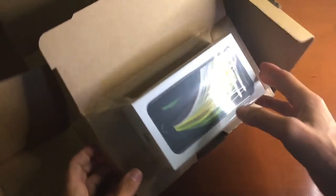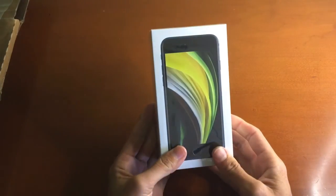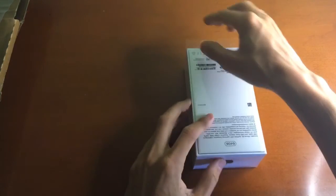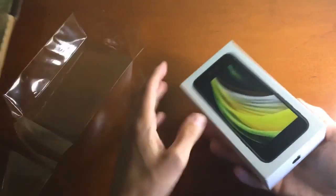Well, this is kind of cool how it's sealed to that back part there. So we're gonna pop that forward. And here it is. So before this, I had an iPhone 5 SE. All right, so we're gonna open this up. I haven't actually done an unboxing before, so trying to look at the best way to open this without messing everything up here. So we're gonna pull on this flap. Just comes out nice like that.